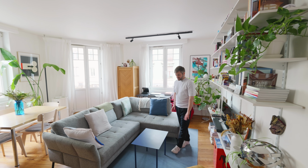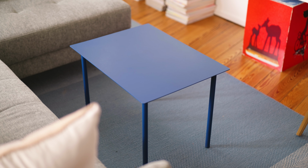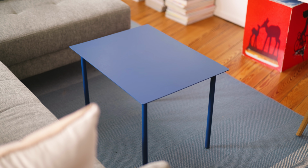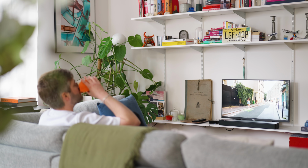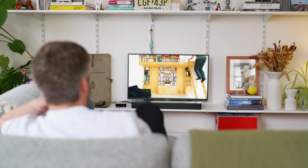This couch area I designed around the shelves and around that rug here, which is from a Danish brand, Muto. I chose a TV that wasn't too big. I didn't want it to be too much in your face and to take up too much of the volume. I'm glad I have that size and not a bigger one.